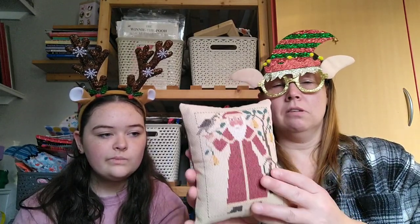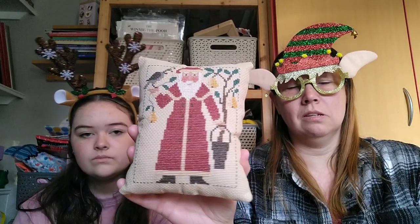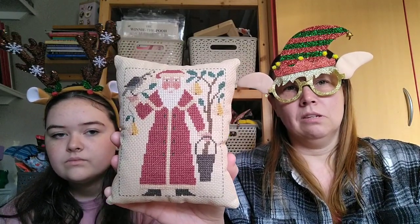Okay, so this is what I went to go and get. Well, some of it anyway. These are my 2001, 2004, 2006 and 2009 Santas by Prairie Schooler. The reason I've got these is because they are the years my kids were born. So I'm going to start off with this one first. This is the 2001, for my eldest, Ryan.